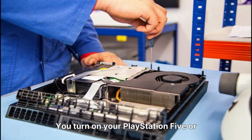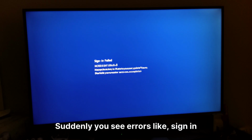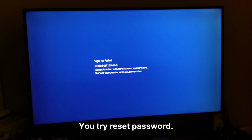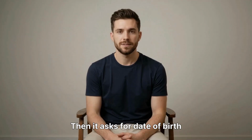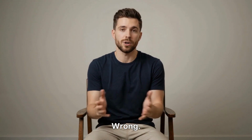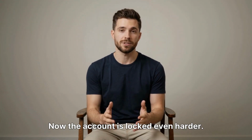You turn on your PlayStation 5 or PlayStation 4. You try to sign in. Suddenly you see errors like sign in failed, account locked, password incorrect, or verification required. You try reset password. The system asks for an email you no longer use. Then it asks for date of birth confirmation. You guess the date. Wrong. Now the account is locked even harder.